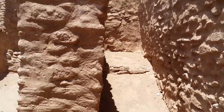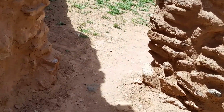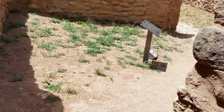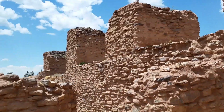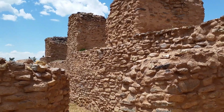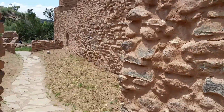I wonder where that led to. There's another one of those wall defensive windows, or portals or whatever. I don't know what they were called. But this is just spectacular. I've been here before.